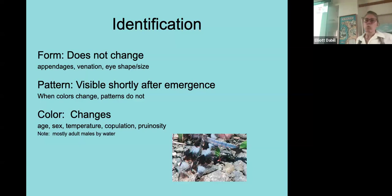The pattern, once they get past that initial stage and become hard and all colored up, as we say, the colors can change, but the pattern itself doesn't change. So you can look at black versus color, not black versus which color, but any color. And then color can change. It changes with age, it changes with sex, it can change with temperature, especially the blues and purples.